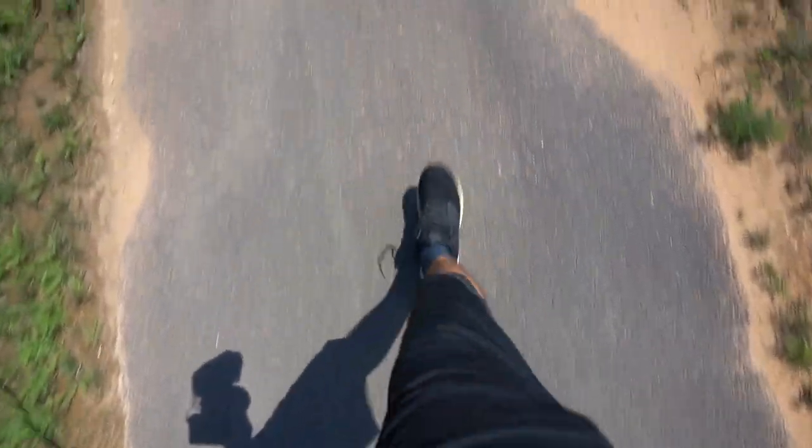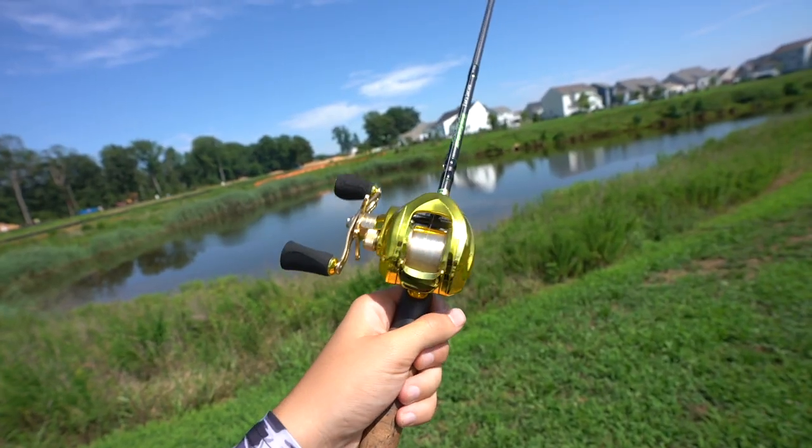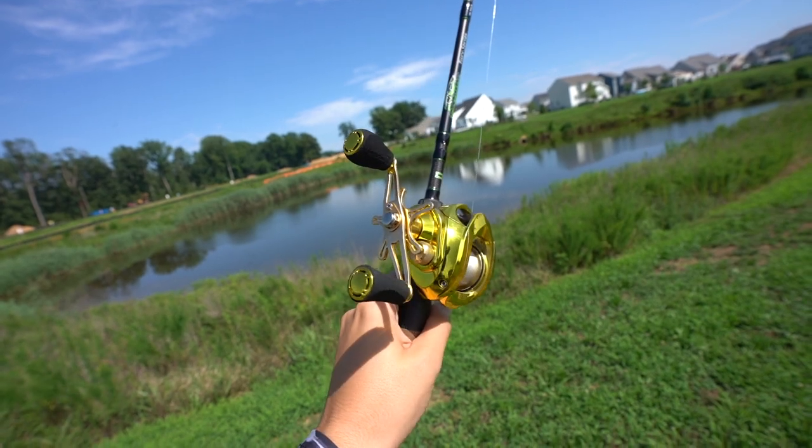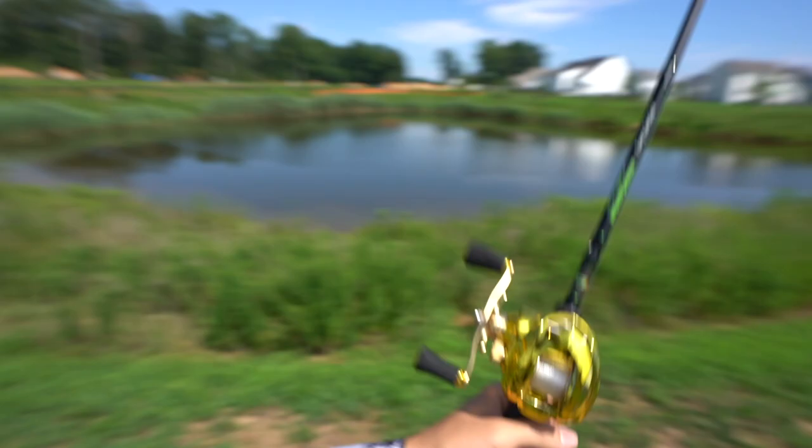Hopefully this thing does not blow up on us. Okay, I'm not gonna lie, man, this thing is dumb fire. Spooled it up with some 17 pound fluorocarbon. I don't feel worthy to hold the shininess. It's just so shiny. I feel like the crab in Moana.